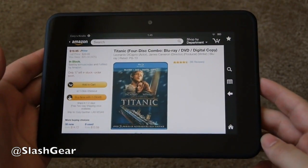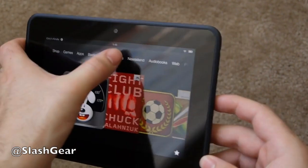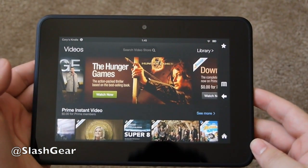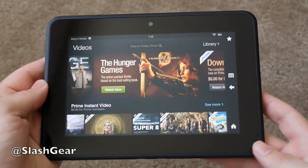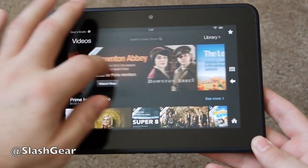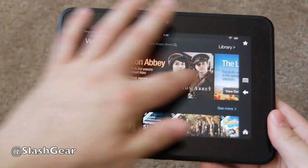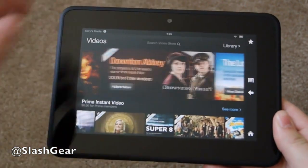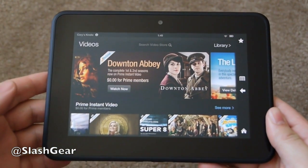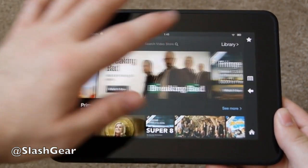So the ads are removable. This has been a discussion that we've heard a lot. Just quickly go into movies. And as you can see, the software is quite steady, quite smooth, and fairly fast. Every once in a while I do have the occasional slowdown or lag. Scrolling through these, it seems choppy, but that's because it's stopping on each individual spot. But overall, it's a smooth interface.